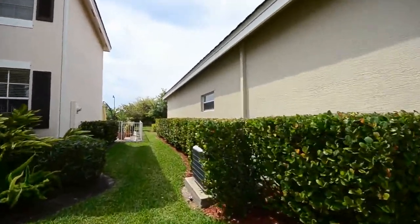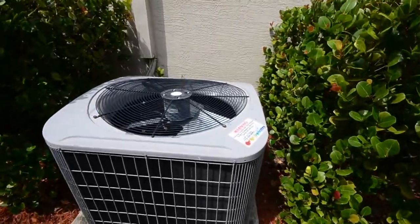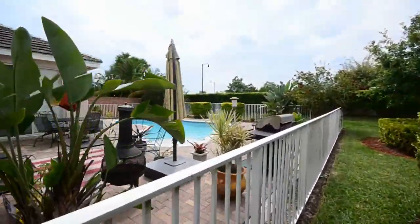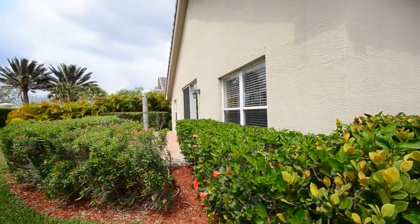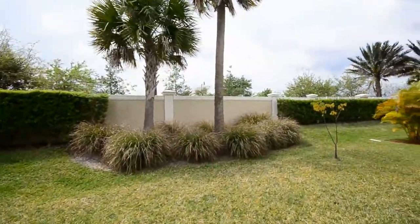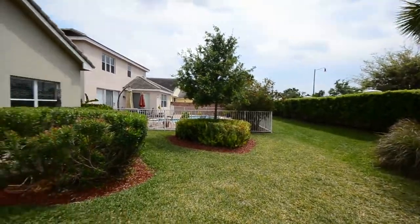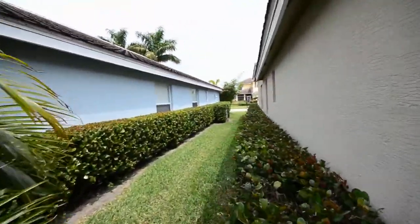This is the side that the master bedroom is on. You have your sprinkler system, the AC unit. You got hedges all along here. It's our neighbor's yard. This is the backyard. Again, with hedges and privacy bushes. The other side of your house.